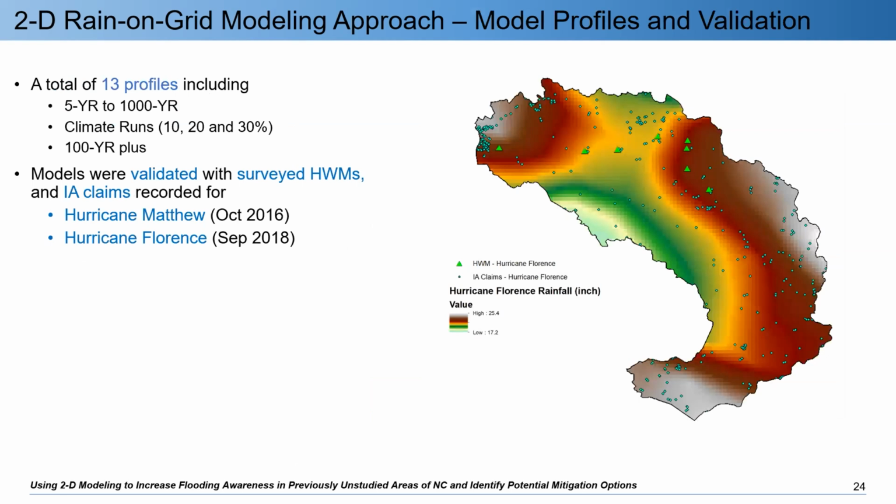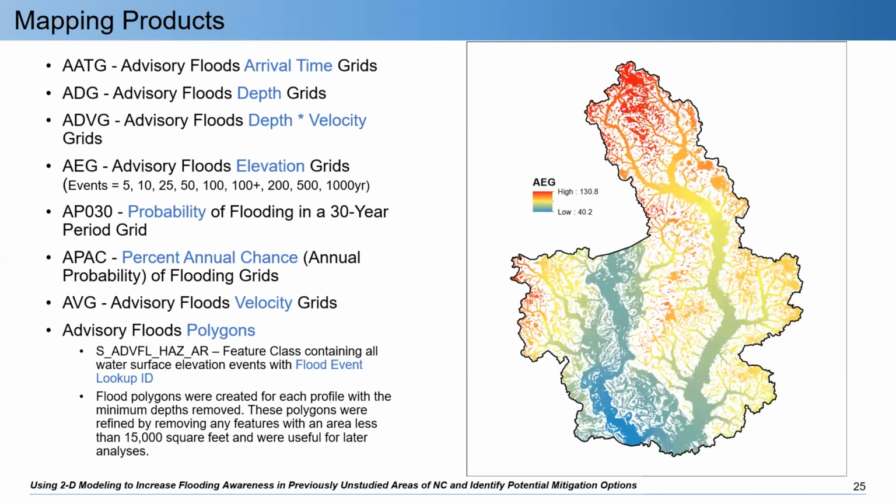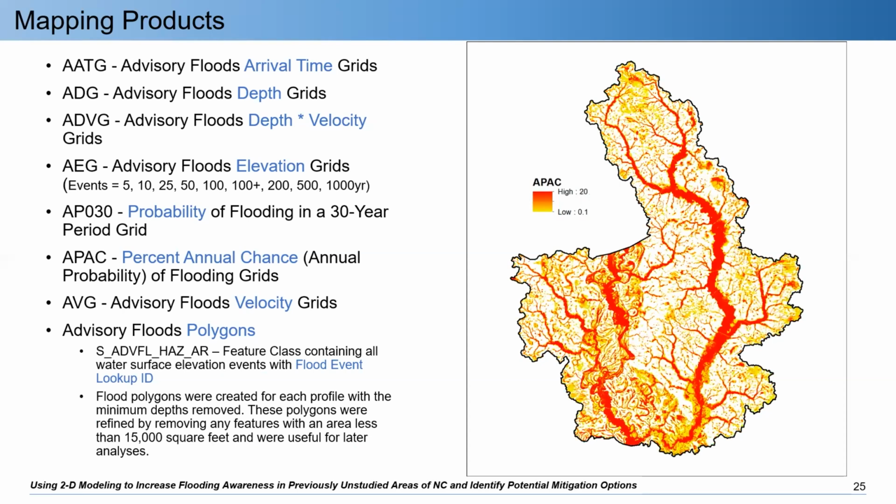As part of all that modeling, we were able to map a total of 13 profiles. Those models were validated with surveyed high water marks from Hurricane Matthew and Hurricane Florence, as well as IA claims, or individual assistance claims, filed by folks who got flooded. You could file an individual assistance claim with FEMA, and they would come out and verify that you were flooded, and you could get assistance even though you were outside of the regulatory floodplains. So the models were calibrated using some of that information. At this point, I'm going to let Kevin start talking about all of the great mapping products that were derived. Yeah, thanks, Richard.